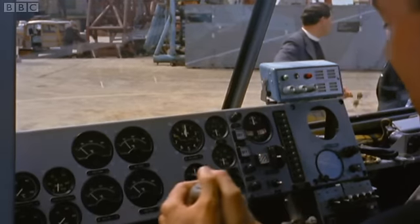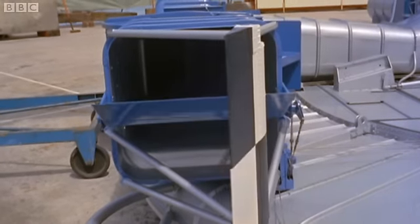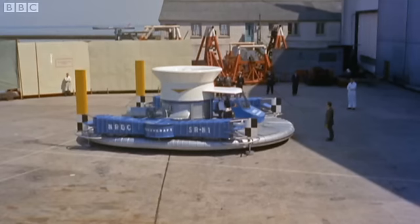I operate it like this. The rudders are in the jets. And there are little flaps which are moved to keep her level. First flight was certainly an experience.